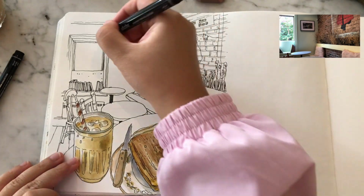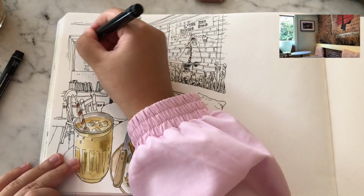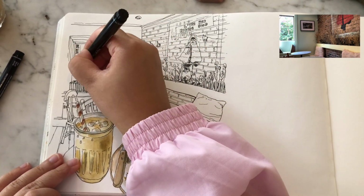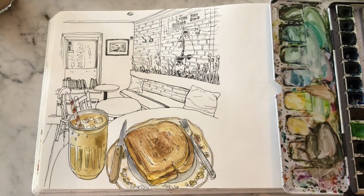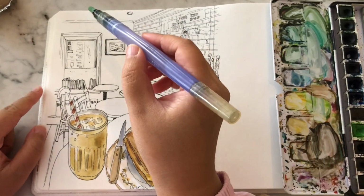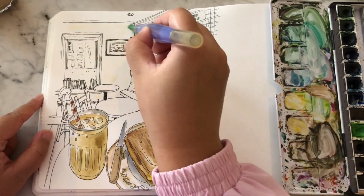Okay, so now I just want to add a bit of extra lines outside the window to suggest the buildings on the other side of the street. Just very simply done. And that's it for the line drawing. And now I am ready to breathe life into this sketch with watercolor washes.